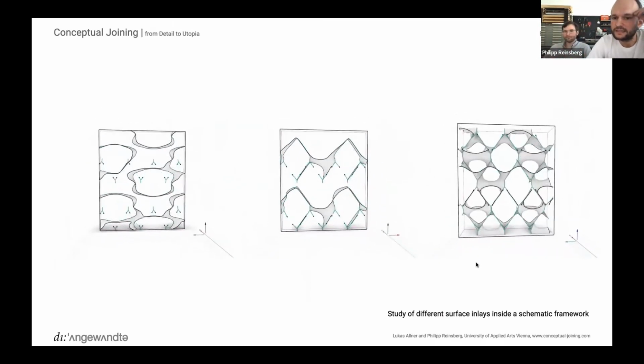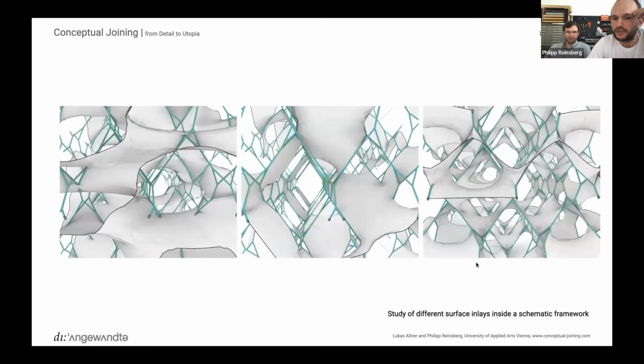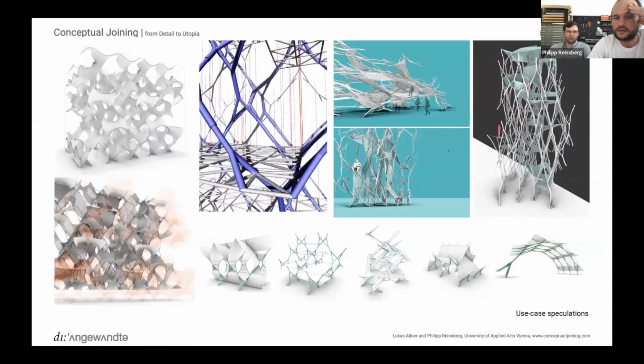We were investigating or speculating on ways how such structures could be used for architecture or something related. So what you see here is a study of surface inlays that could happen inside these sort of frameworks. So this is now a schematic, a unified framework. And also other ways of interpreting those constructions as architectural scenarios. And also we were looking at ways to flip it over. Is it used vertically or horizontally?